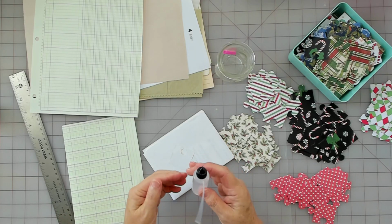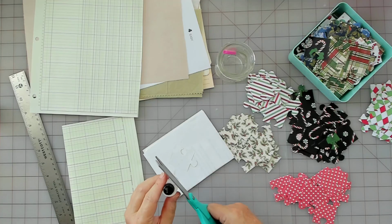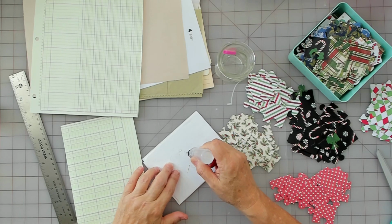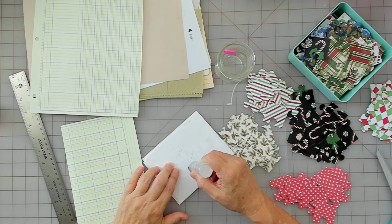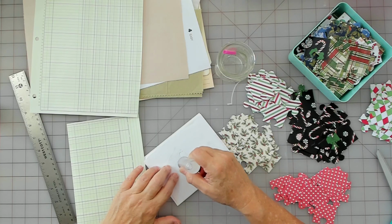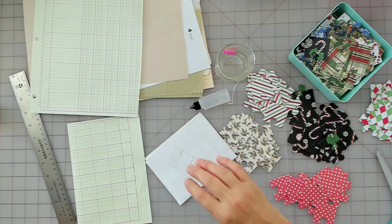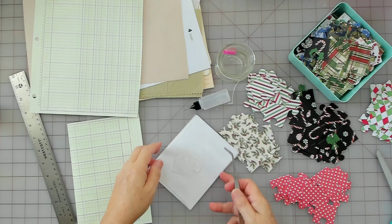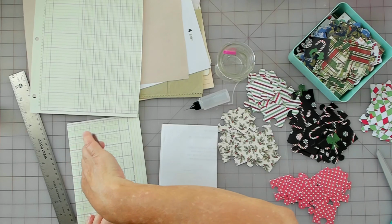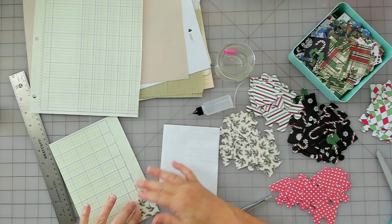Oops. That will annoy me. Might be easier if I use my tweezers, I don't know. So there's a lot of people doing Christmas in July. I'm seeing a lot of things pop up. There, that gave me the wiggle room I was looking for.